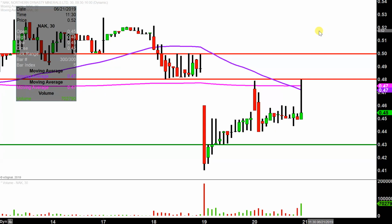So all in all, though, the price is hanging on strong. The price didn't even test 43 cents. So who knows? Maybe it'll give 48 cents another test on Friday.